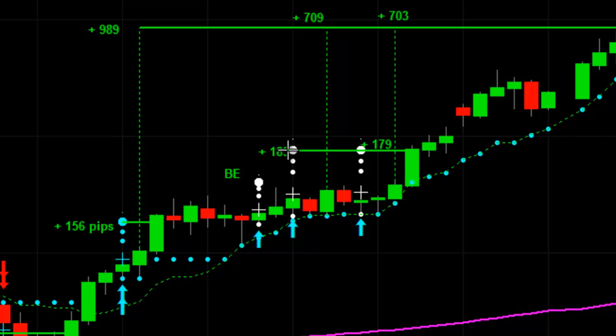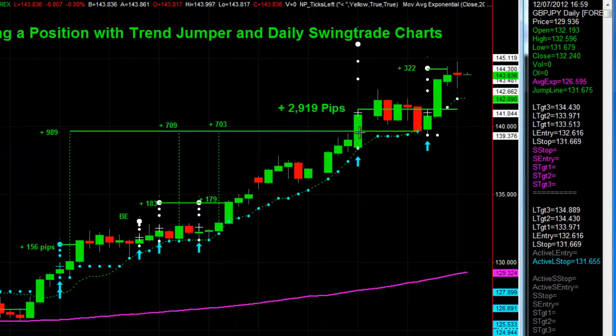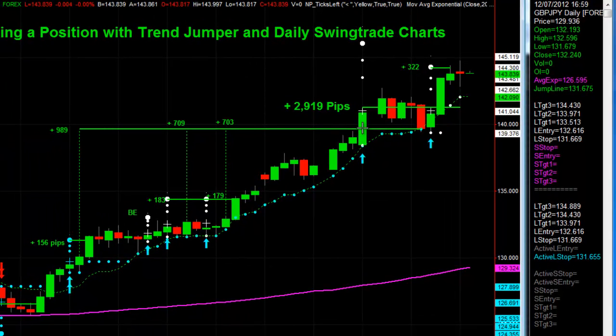Okay, so that one got to 183 pips. And I trailed a second position, and that one just kind of followed along the earlier position. I also grabbed this one, and that was good for another 179 pips. So now I have 3 positions trailing, and you can see when they all stopped out here, I even got into this position. This position is actually still live, and I'm currently in this trade. The other position stopped out right here. The original one picked up 989 pips, and then 709 and 703 for the trailers. So that's about, close to 3,000 pips.